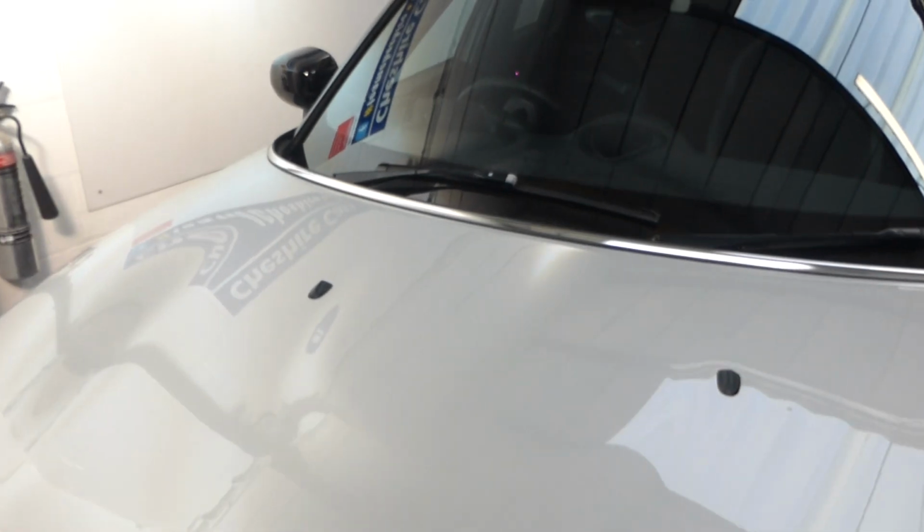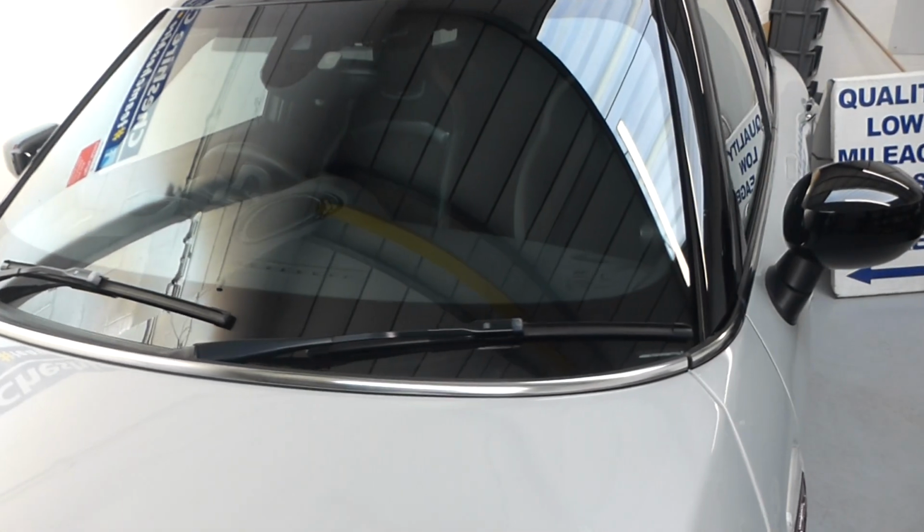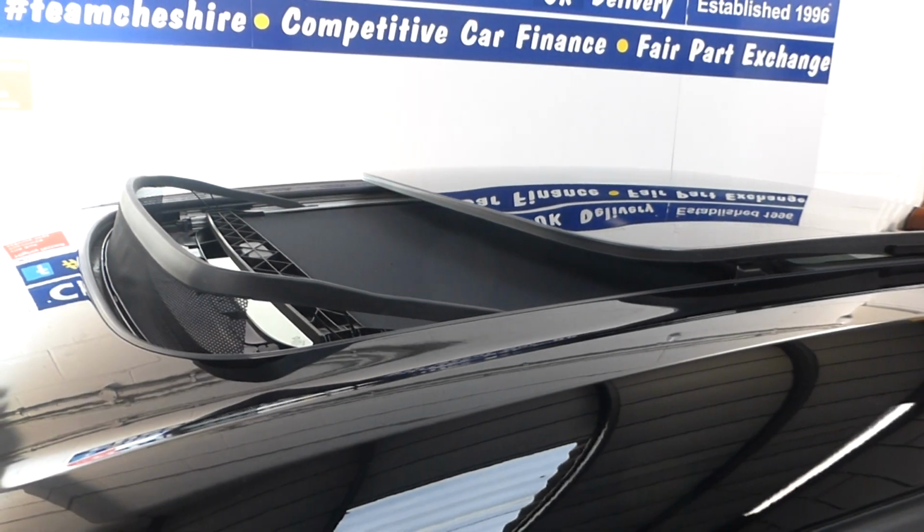Windscreen free from damage, and it also has a heated element, so it's a heated front screen, another option. And here's your sunroof. It's folded back at the front. It's a double roof. The rear glass panel is a fixed panel. The front over the driver and the front passenger is a tilt, and as you can see, a fully opening sunroof with a sunblind and wind deflector. There is the wind deflector.